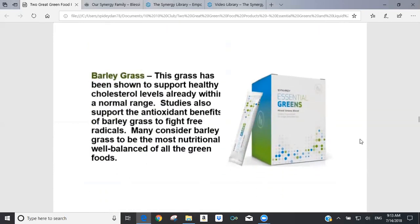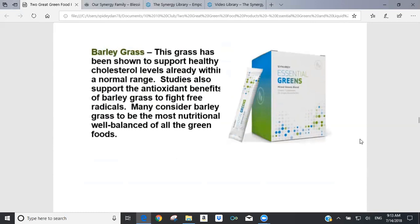Now, when you also look at this, there's barley grass, and this is going to bring me to something that I want to share with you that I'm going to start the process of working out in my own mind. I already started it today as I was preparing for this presentation. But when you look at barley grass, as I was putting this presentation together and reading through things that I had already created with regards to the slide or the YouTube videos, you'll notice the line that says this grass has been shown to support healthy cholesterol levels already within a normal range.